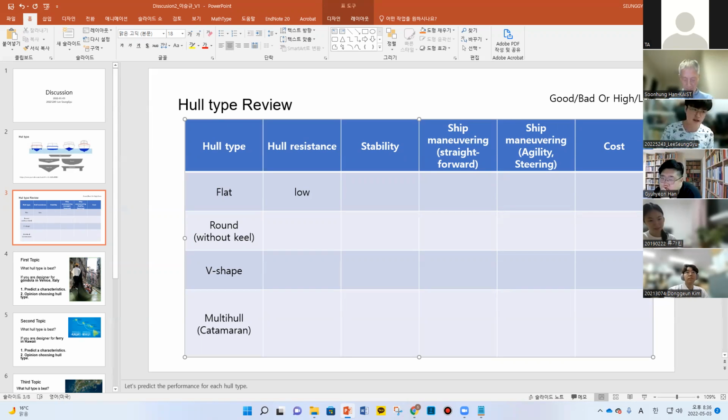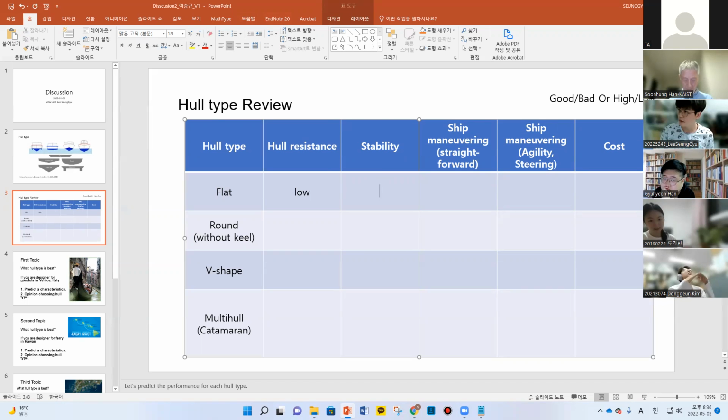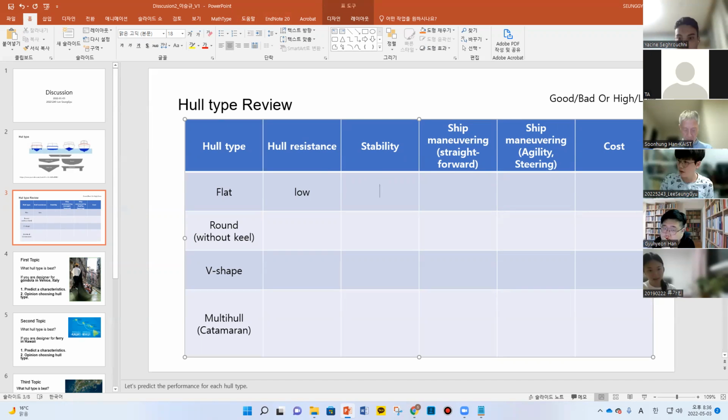And how about stability? Yashin, please tell me. Flat hull type has bad stability, I think. Yeah. And how about ship maneuvering? Does it go straight well or not?